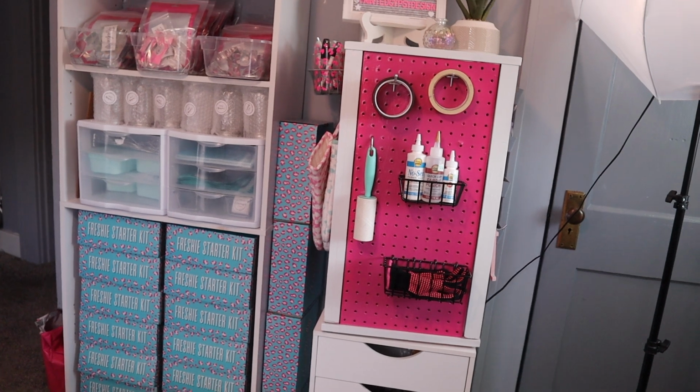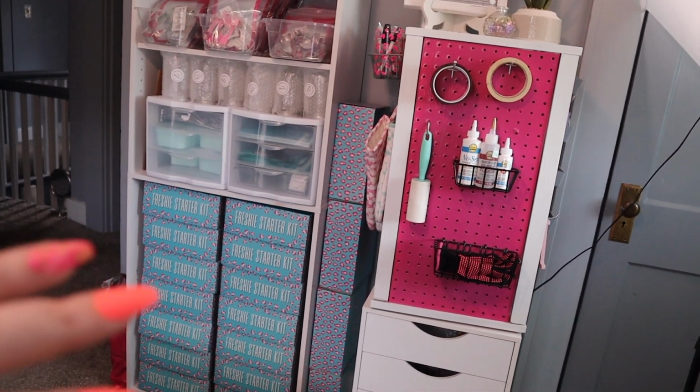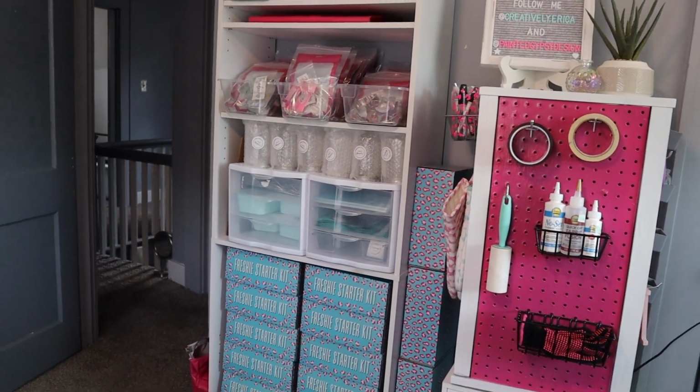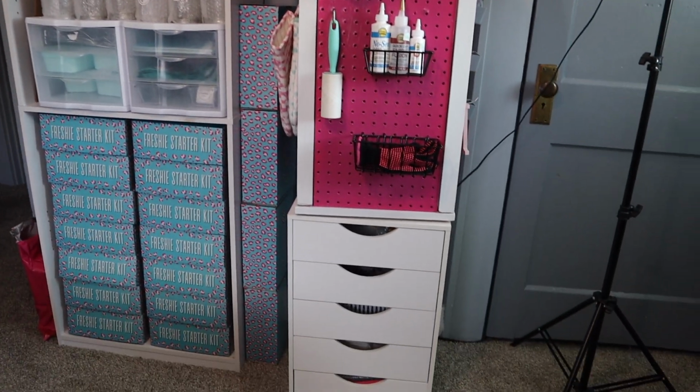So I just moved it over here. I got rid of that table that was right here, and I had that little cube shelf under there, but again, I just moved that over here. And then that table, I just folded it up and put it in my closet. That way, if I needed an extra workspace or a table for anything, I can just pull it out of my closet as I need it. But my rotating pegboard is still there.